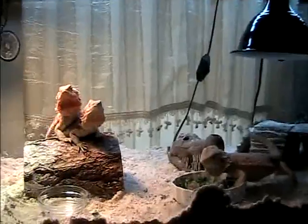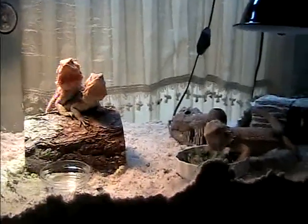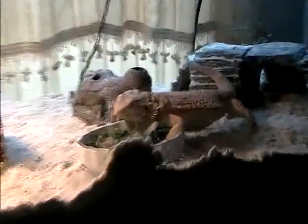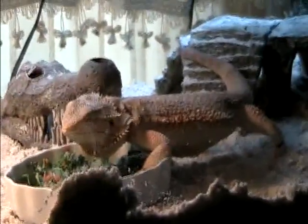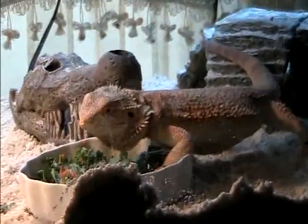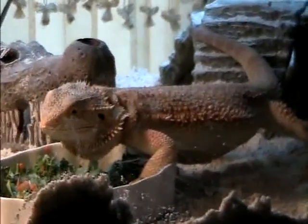These are our beardies. This one here, this is Kinktail. Kinktail has a couple of problems. Normally I don't keep her in this tank.